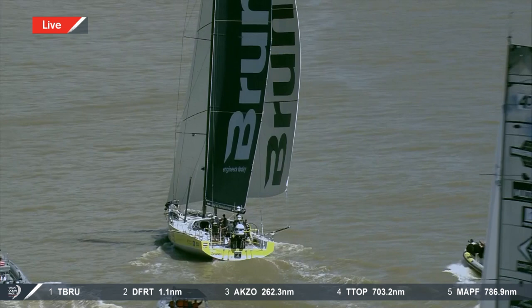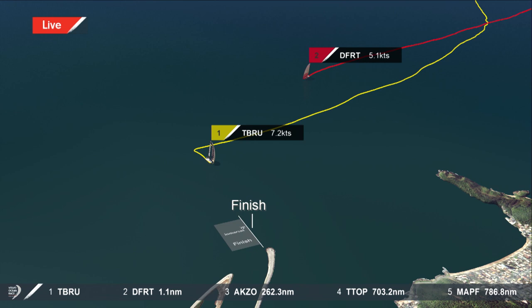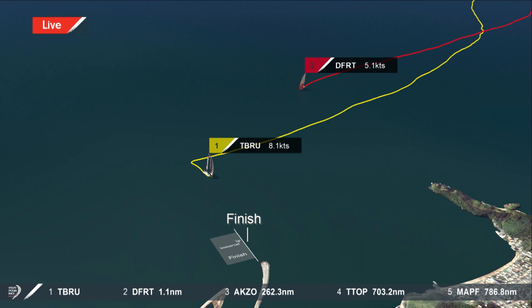We'll get confirmation when we take a look at the 3D in a moment. But look at that, the Soto 40 still on their stern there, a boat made up from local sailors, professional sailors. We've been informed by people in the know. Thank you very much for that. But Team Brunel, they're going to be doing one more by my eye there, just to come through that line. Yeah, absolutely. And just super clean.